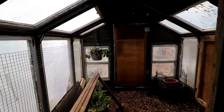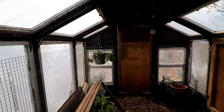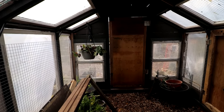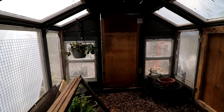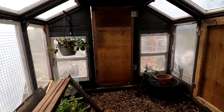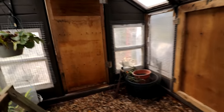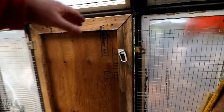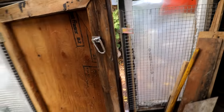Here's a look at the sunroom from the inside. You can see it's nice and bright, warm. I think Laura will really enjoy coming in here in the winter to feed them and give them water. So the front door, that goes to the outside. And then this door, this goes to the outside pen. So you can open this up.